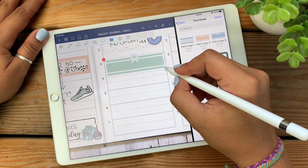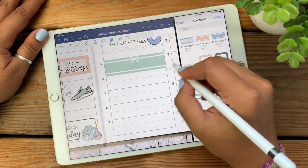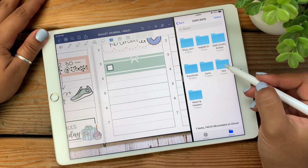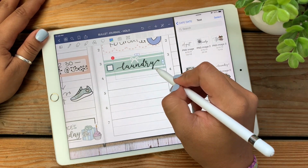And as for Saturday night, I just spent it hanging out with my brother and my cousin, so I placed down a patterned half box, a bow icon, and this family time text sticker for that.